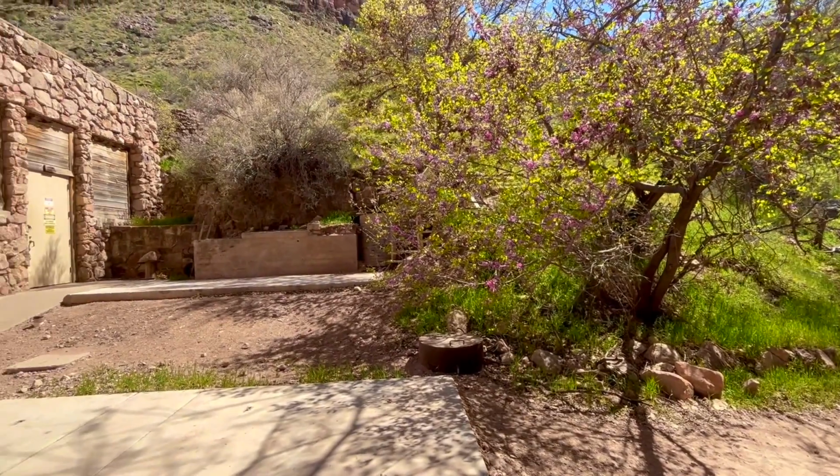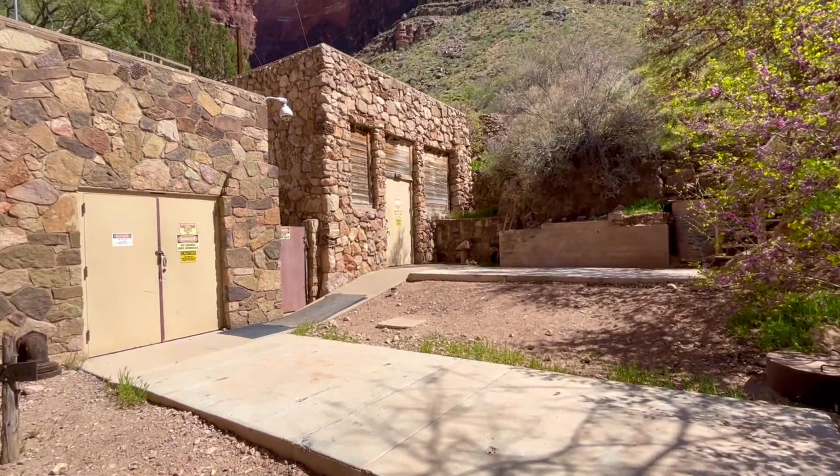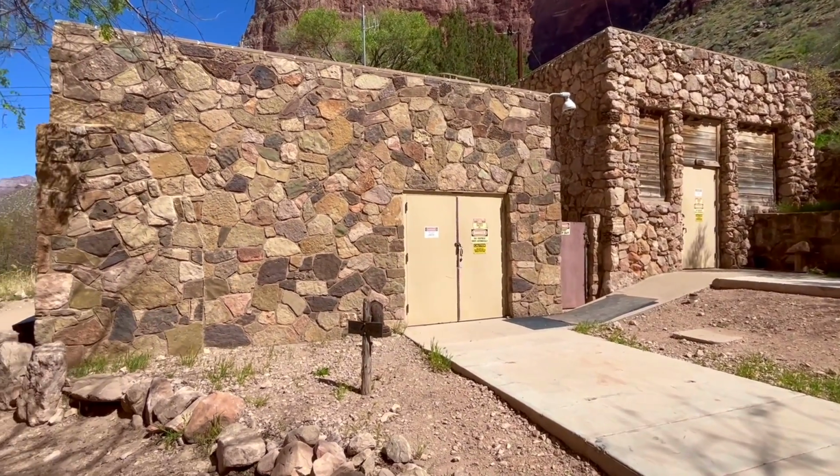So Indian Gardens has a campground, a ranger station, a helipad. It's pretty well maintained. It even has a pumping station. See, the South Rim does not have its own natural water supply. So, back in the Fred Harvey days, when the Fred Harvey Company was developing the restaurants and hotels up at the village, they had the Santa Fe Railway haul water in by tank cars that came from 100 miles away in order to support the restaurants.